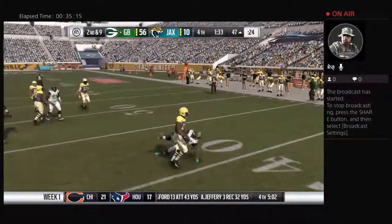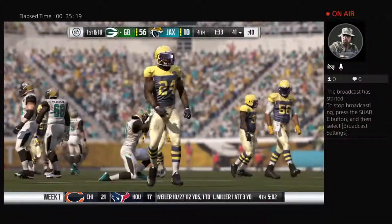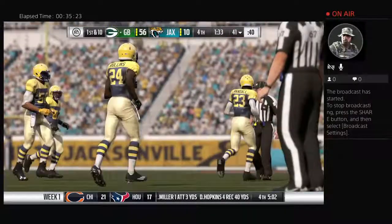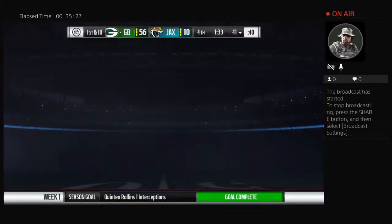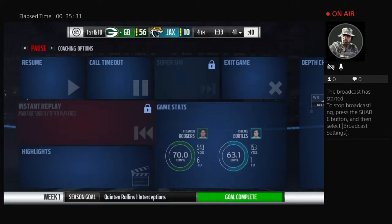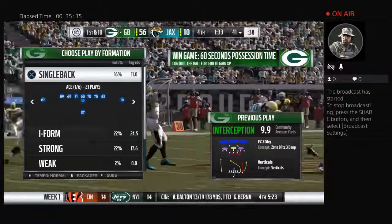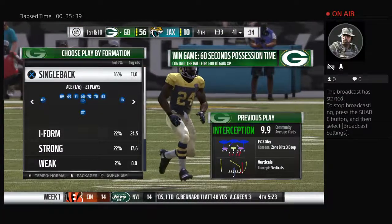And he's going to be intercepted a third time. A great read, and it's picked off. And they will set up shop at their own 41-yard line. Well, this defensive pressure has been constant all game long. The pass rush, the coverage. They've all been excellent, and now they'll tack on an interception here as this one continues to slip just further and further out of hand.